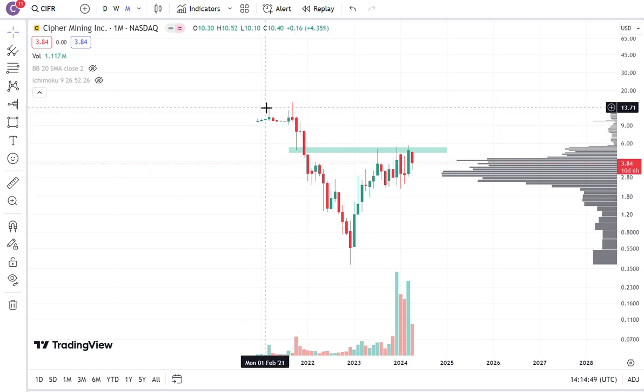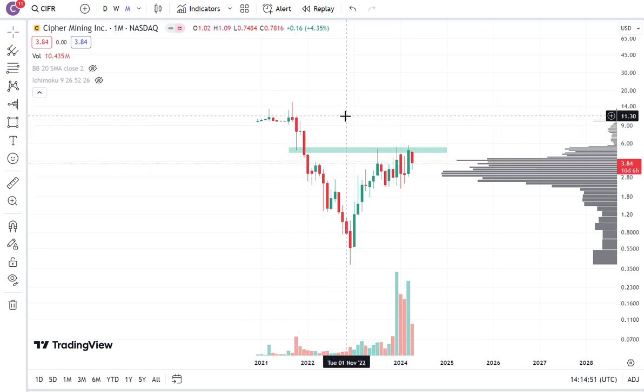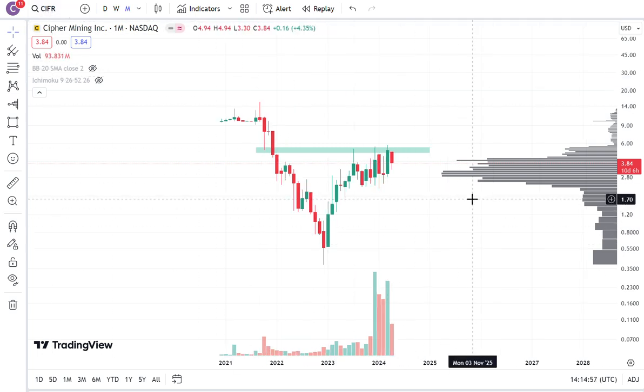I'm going to go through four other additional miners here real quick. The first one I do have a position in is ticker symbol CIFR, CIFR. I'm bullish on CIFR. Monthly chart shown here.